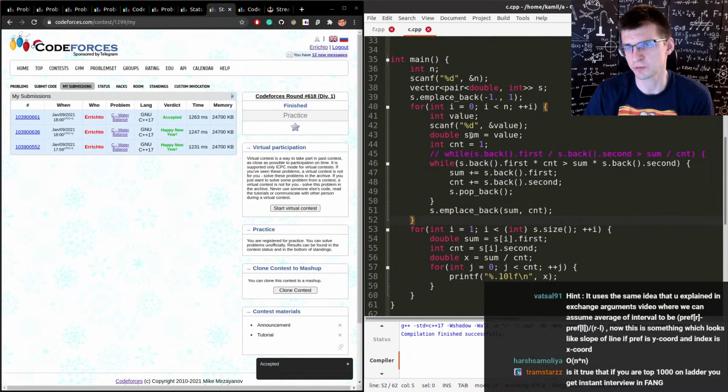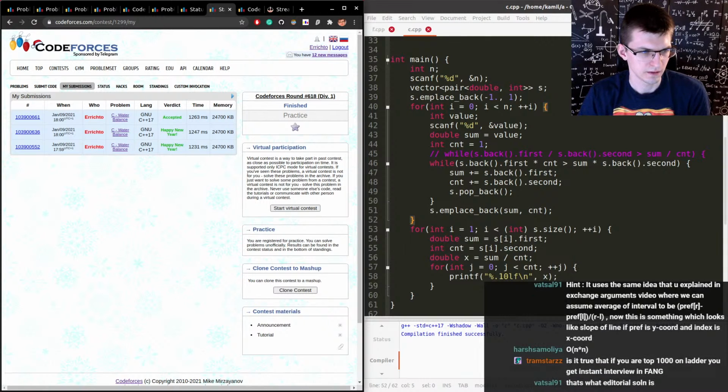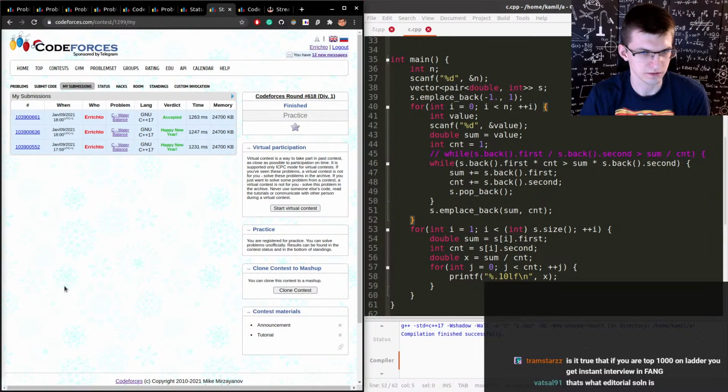So I think that reading and printing is slow. There are faster methods than scanf. Well, n times n? What are you talking about? This was linear.